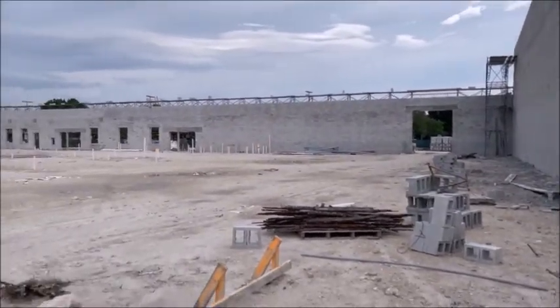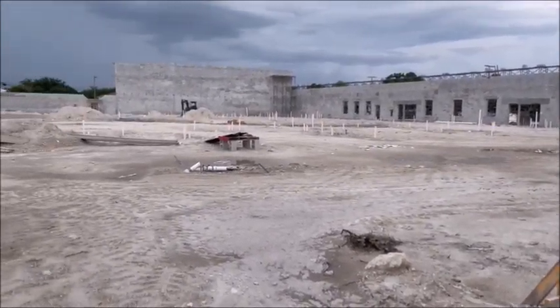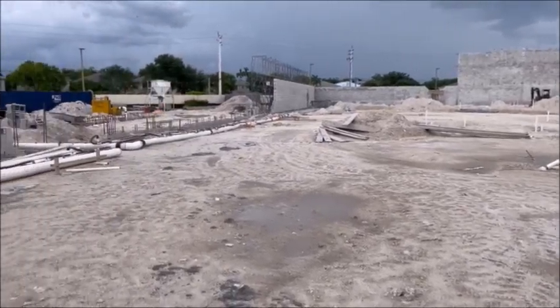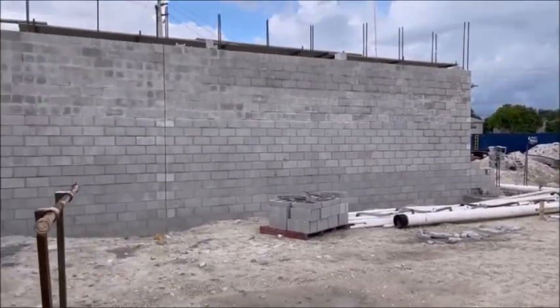I'm inside a Publix on the day before Labor Day. You can see the progress that they've made so far. They just started the back wall this week.